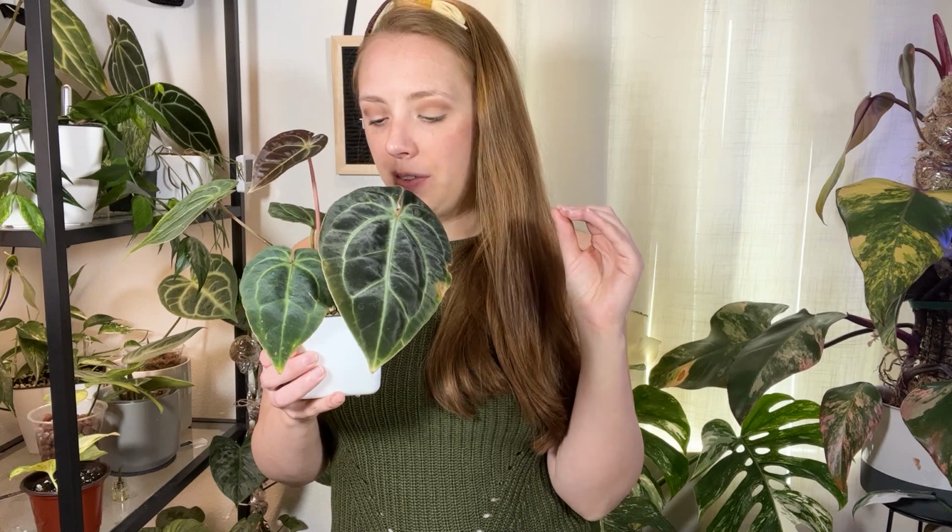So Anthurium Billietiae Philodendron, if you are having issues with this plant, I saw on Instagram somebody that I know was saying they were having issues with it. This plant really doesn't need super high humidity. I have had issues with it in prop boxes. I've had issues with it in my greenhouse. I've had issues with it in my grow tent. Out in open air, it seems to prefer things.